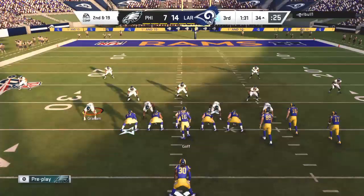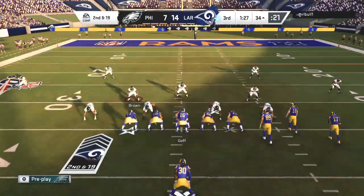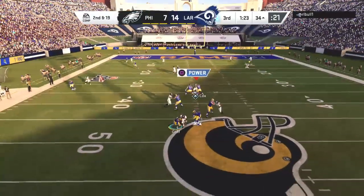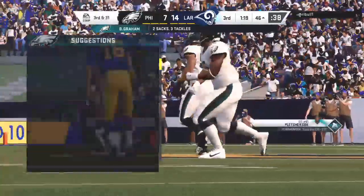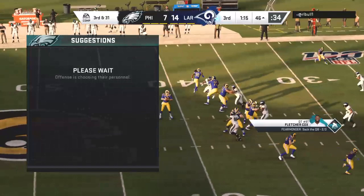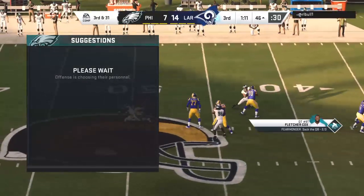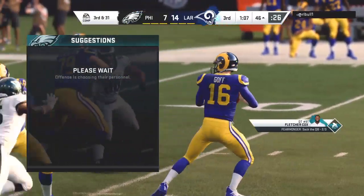So 2nd and long, and got to be careful not to fall out of field goal range. Here's Goff. Under pressure again, and down he goes again. Brandon Graham picks up his 2nd sack of the afternoon. This has been a tough one for this offensive line. It appears almost like they've been on roller skates this entire game, the way they've been pushed around. 6 sacks given up in this one.